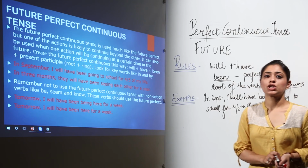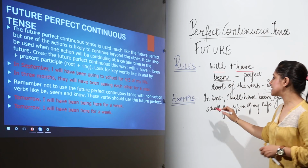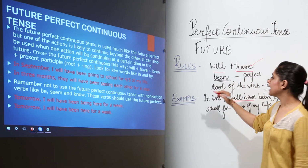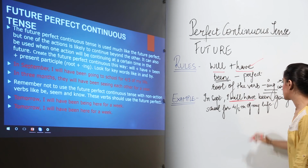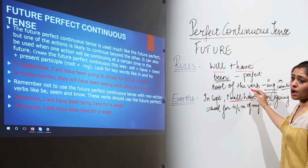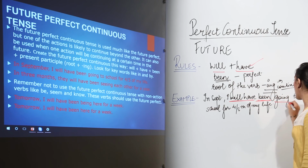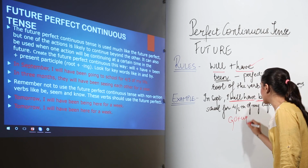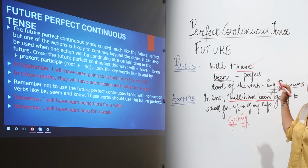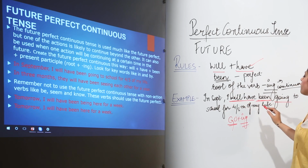Now let's check out the implications of the rules. As per the rules, we need to have will plus have. Now let's see the sentence. In September, I will have. First condition is fulfilled. Second condition says been, to showcase the perfect tense. So second condition is also fulfilled. Now we need to have the root form of the verb implied by an ing to showcase the continuous tense. So we have going, that is go plus ing. So this sentence implies to be a future perfect continuous tense. In September, I will have been going to school for 4/5 of my life.